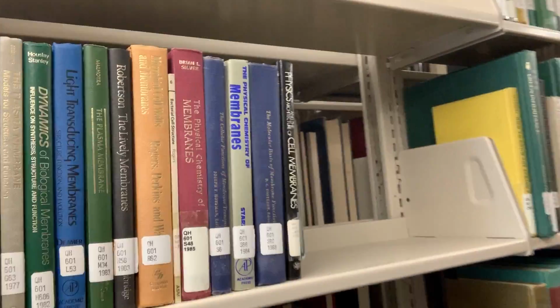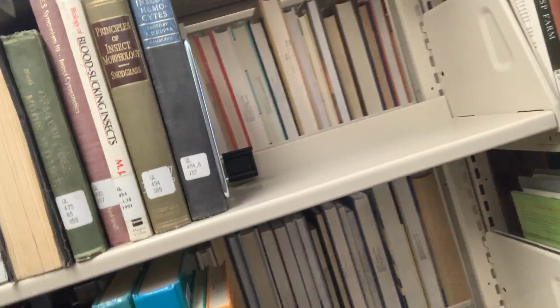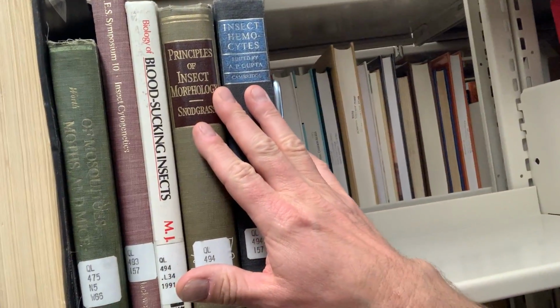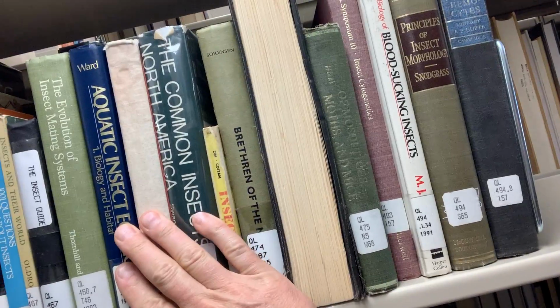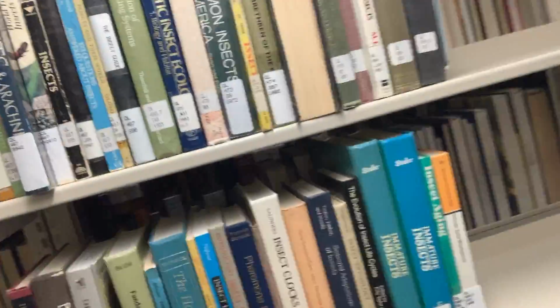As you move down through here, you see books on all these different topics. And maybe you'll find a topic you didn't even think about. Here's Principles of Insect Morphology. Here's Aquatic Insects, The Evolution of Insect Mating Systems. I used that one in my entomology class.